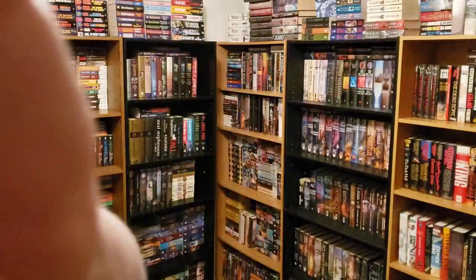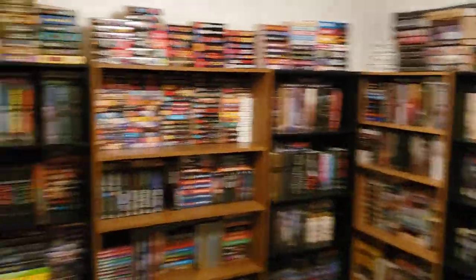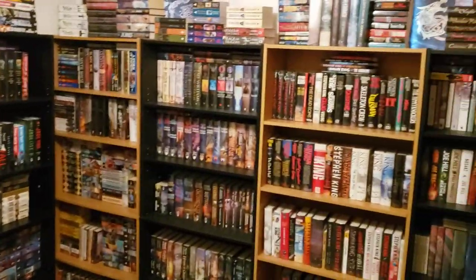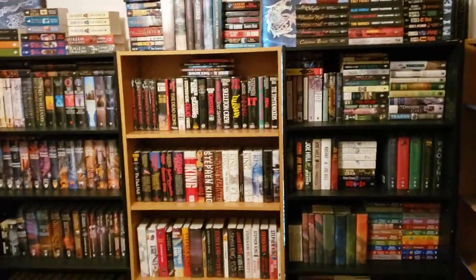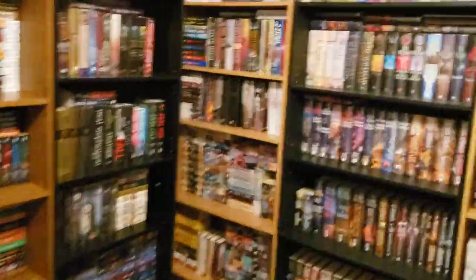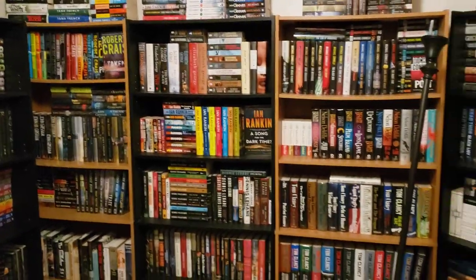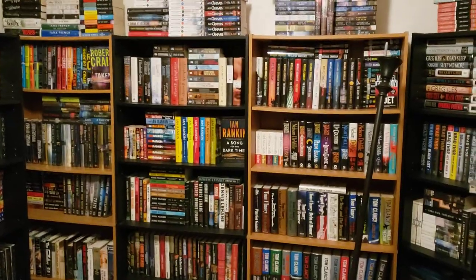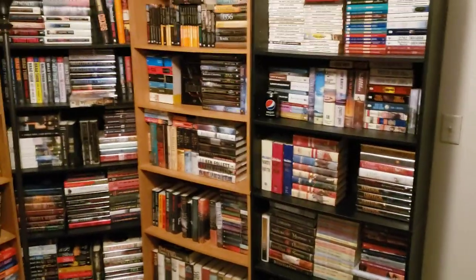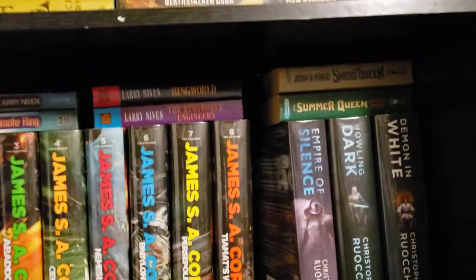Let me take the camera here, get you situated here in the room. Let's just take a look at the library. This is my entire science fiction, fantasy, and horror section, right from there all the way to there. Now, if you want to know, over here, that is my mystery, thriller, historical fiction. We will do a tour of those at some point. Let's get started, though.